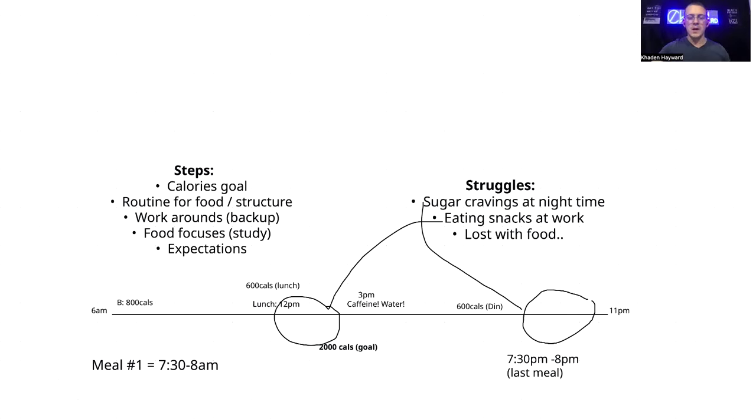So here's what we do. The first step to getting on track is we got to know the calorie goal, because if we go into our weight loss goals and we have no idea about our food intake, then we'll never actually be successful, because calorie deficit is everything when it comes to weight loss. So we need to know our numbers, either through calorie counting.